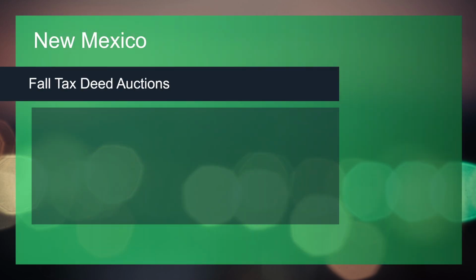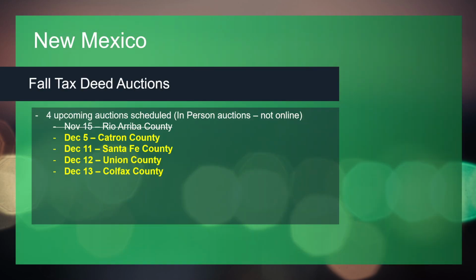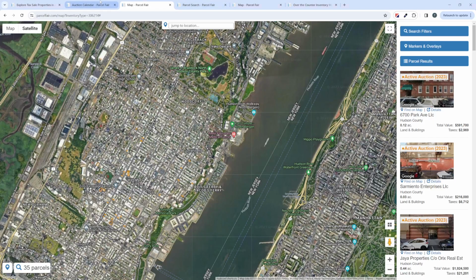Moving on to New Mexico. We keep thinking that their tax deed auction season is going to end, and I guess the fall tax auctions really have ended, and now we're into the winter. But we're tracking 4 upcoming auctions. Reminder, these are all in-person tax deed auctions. They are not available online. We're looking at Catron, Santa Fe, Union, and Colfax counties. A couple of these counties, because they're smaller, don't have any GIS maps, so we can only show you a list. But I can pick one that definitely does have GIS maps to show you.